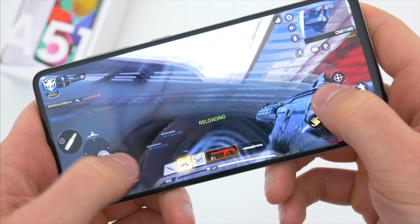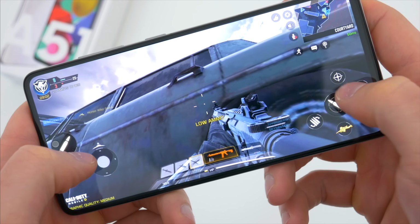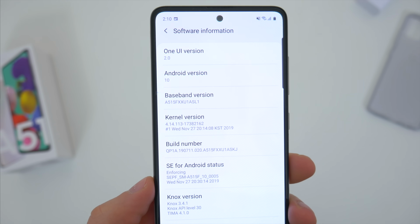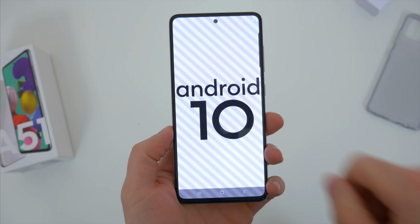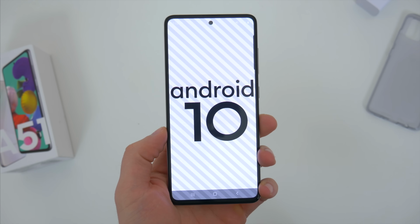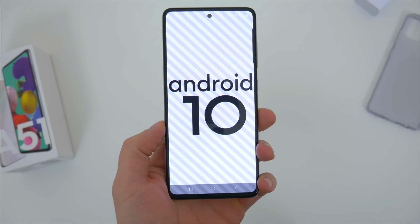Keep in mind, this was actually the first new Samsung phone of the year to ship with Android 10 and One UI 2. It's usually the S line that gets the first major Android updates, so a sort of interesting move here by the company, and I think more than anything just shows how much they're pushing this A series line and trying to offer the best software experience possible.